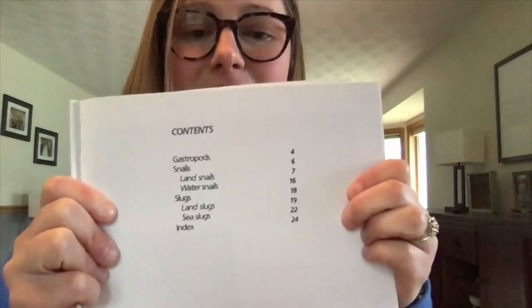You might notice when you read nonfiction texts that they oftentimes have contents pages. These pages have words that tell about what you will read about in the book, and they tell you what page you can find those things on. So if I look at page 4, I will read about gastropods. Is that a new word to you, first graders? I think we'll have to read the book and see if there are any clues to tell us what that word means. If we go to page 6, we will learn about snails, and we'll learn about land snails and water snails. It tells what page we'll find each of those. And then it talks about slugs, land slugs and sea slugs.